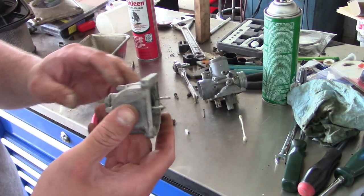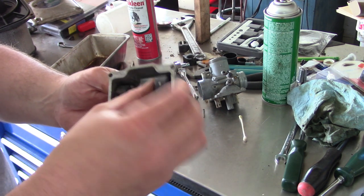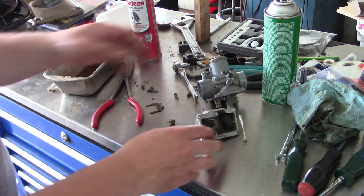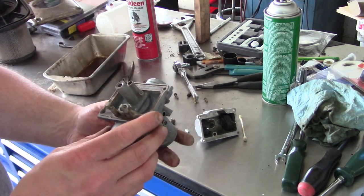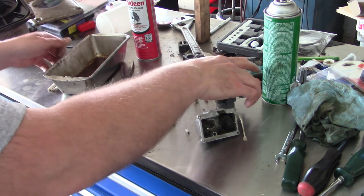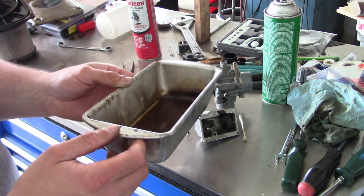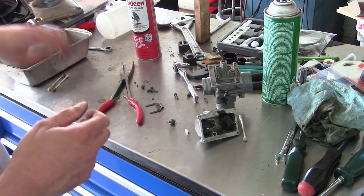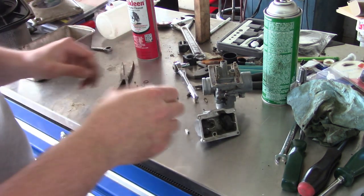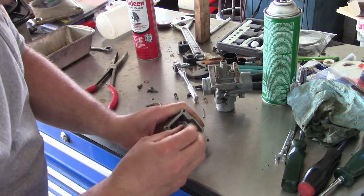Okay, looking quite a bit better. So the bowl cleaned up pretty nicely. Got the floats to slide on their little pins. That looks good. And the upper half of the carburetor really isn't too bad. So ready to put her back together. There's the damage. Pretty yummy stuff. Well, we'll set that aside. And we'll start putting some pieces back together.